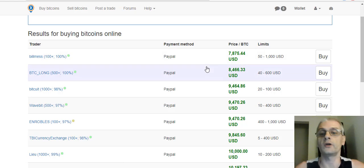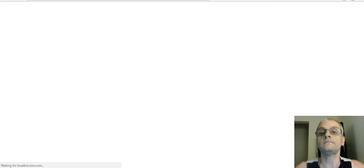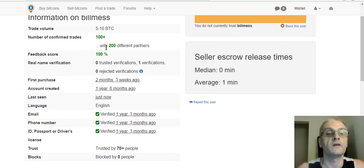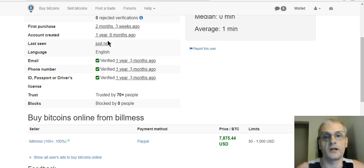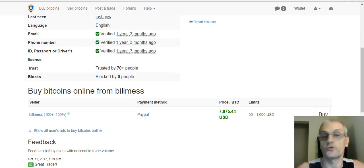So, for example, if you want to learn more about one of these sellers, I'm going to open up a new tab and click on this seller right here. It's going to tell us a little bit of information about the seller: their trade volume, the number of confirmed trades. They trade with 200 different partners, their feedback score is 100%, and they have one verification. Basically you want to look at each seller, go through their listing and their profile, and see if this is a person that you would trust buying Bitcoin from.